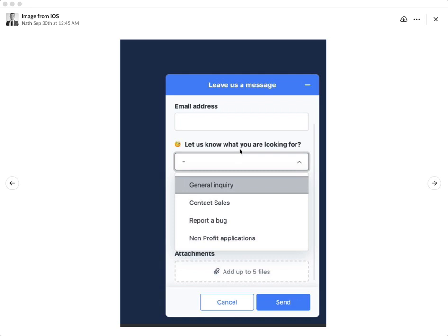So essentially what we'll be doing is if someone submits a general inquiry, that's going to come to me or our support team. If they contact sales, that's going to go to our sales agent that we now have. And if it's a bug or a technical issue, then it's going to be sent straight over to our developers. And this is just going to remove a lot of friction in all of the support within Notifier.